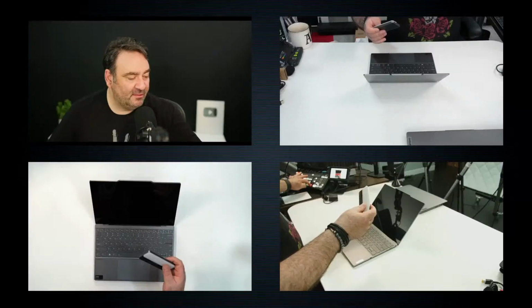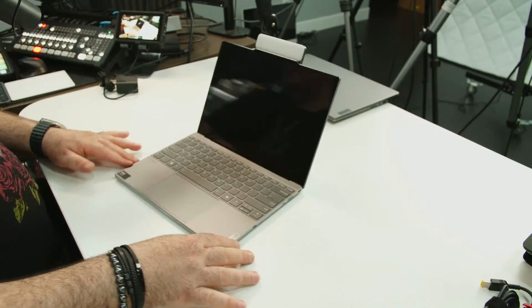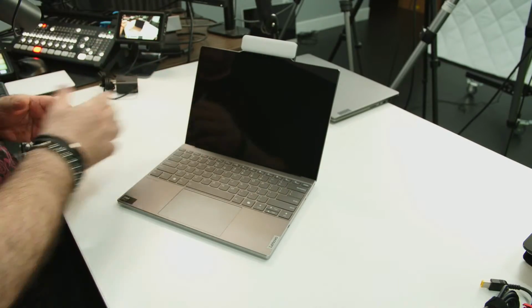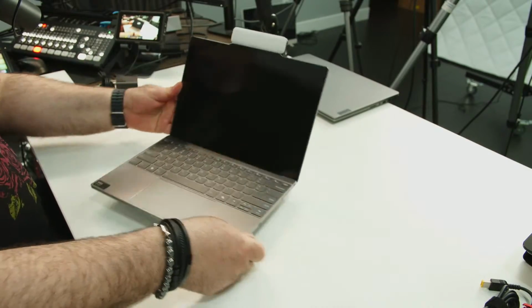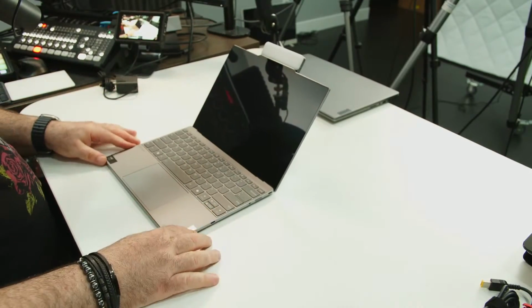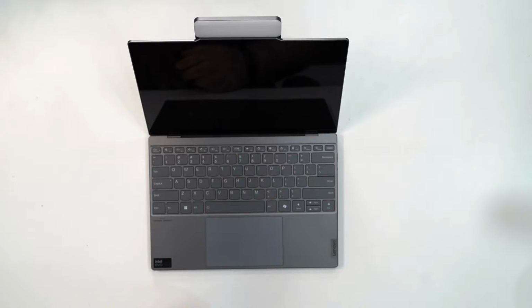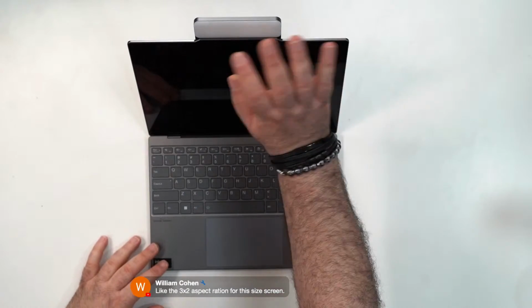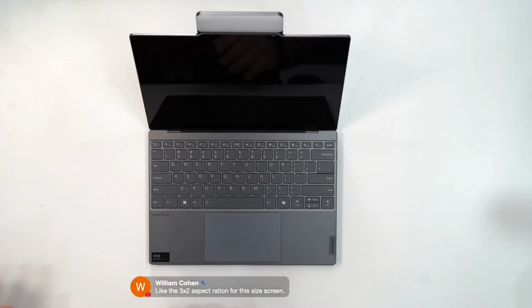All right, so let's take a look. I'm going to put the Magic Bay here. Boom. This is what it looks like with the Magic Bay light over here. So if you're going to do video conferencing, need a little bit better lighting, this is going to enable you to do that. You can see it there. Very, very nice. And I love the 3:2 aspect ratio, William. I agree. I think for this screen size and for portability, and for getting work done, remember 3:2 is a little bit taller, so you'll get more work done. And I love this Magic Bay. Right now, you've sold me on this, Lenovo. You've sold me on this.